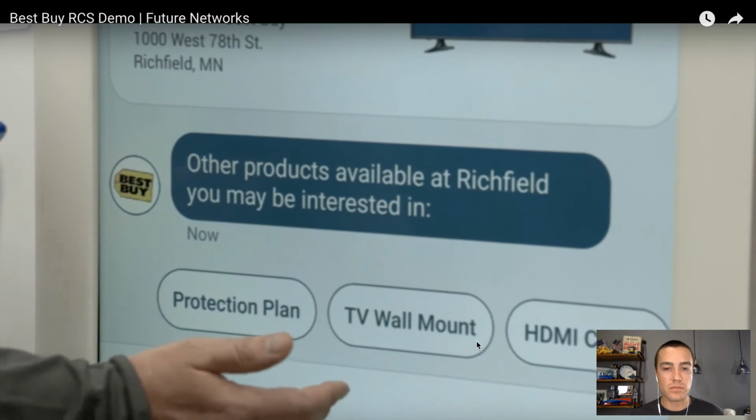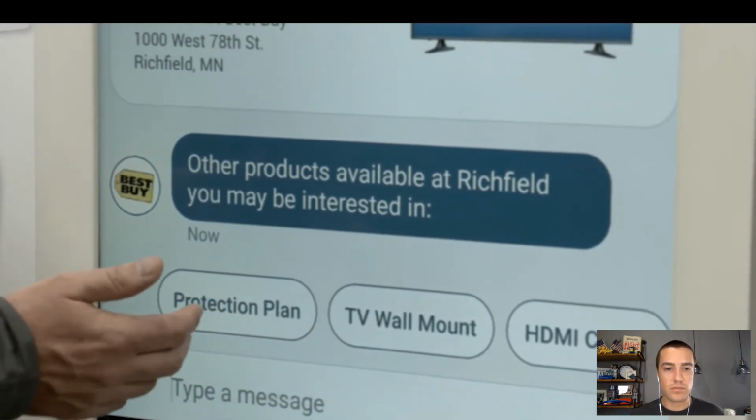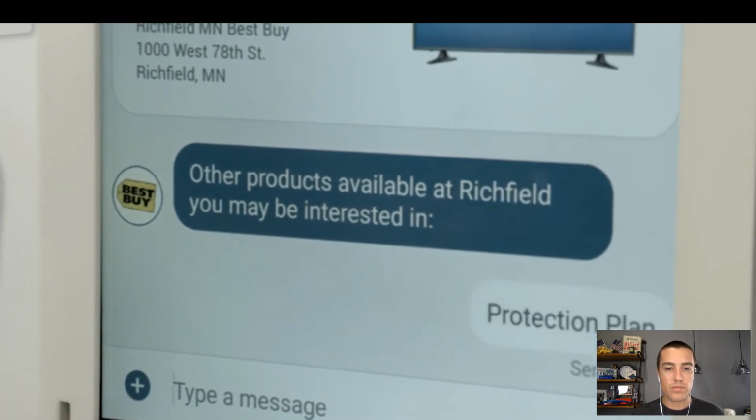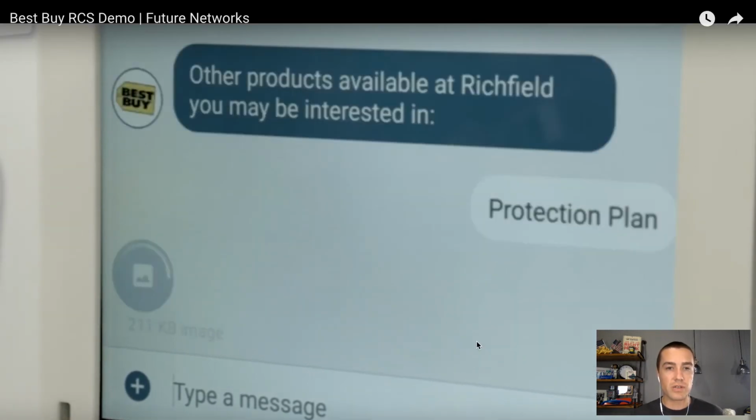A TV wall mount, or a protection plan. Jane chose to get a protection plan, and based on the kids, she's... Okay, so here's what separates a suggested action from a quick reply. This is a quick reply. Remember, up above there, it said all those different options.